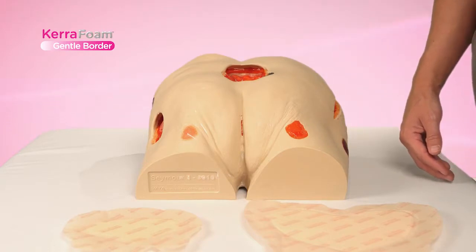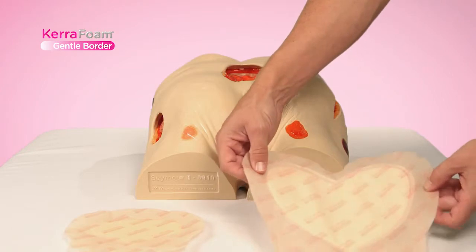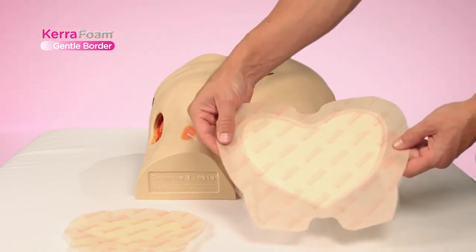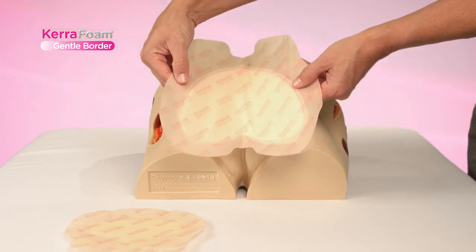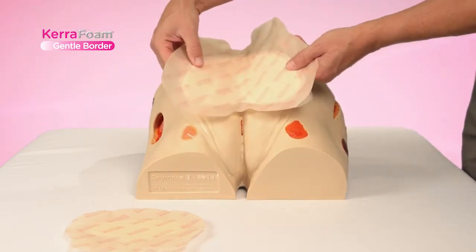KerraFoam Gentle Border comes in two sacral sizes, small and large. While both of them are applied in the same way, the large sacral size is made so you can apply it upright, and then also upside down, depending on where you need more protection or where you may have a wound.